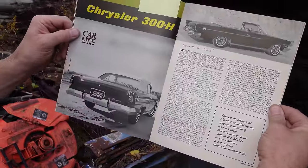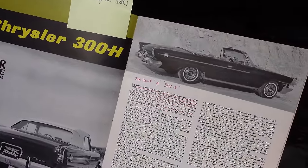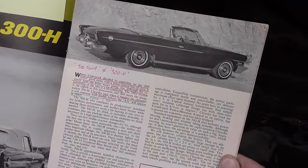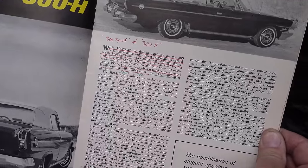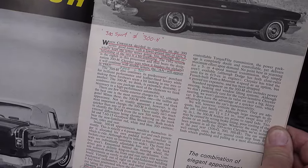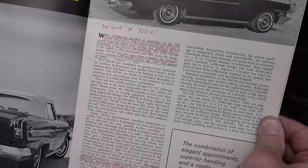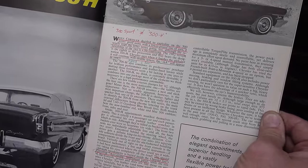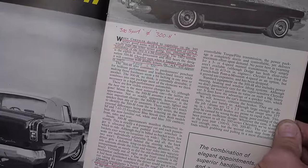This is a 300H. And you gotta remember the 300 Sport was new for 1962. It was basically a decontented letter car. And it begins with, when Chrysler decided to capitalize on the 300 series good name with a lower price line of cars, it wisely kept the letter series going too, although the relationship of the two is a bit confusing. And it says here, Chrysler says when it finishes the alphabet, it will continue with double letters. The AA will appear in 1982. Kind of funny, ha ha ha.